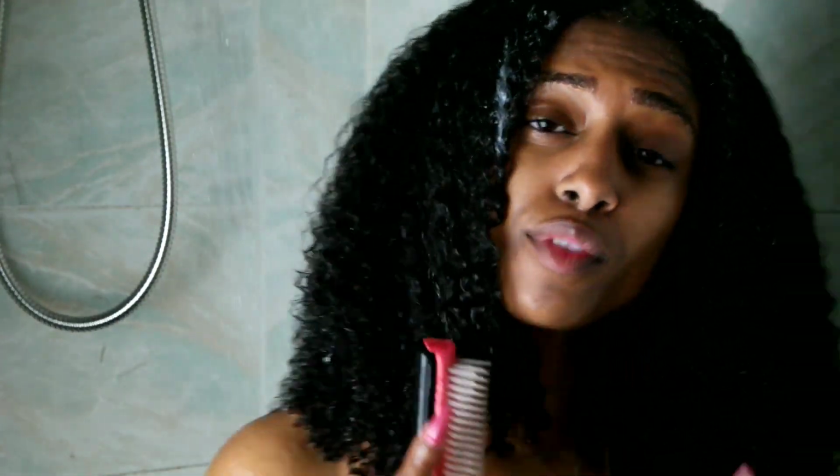Also, it's great if you're going to do a wash and go because it clumps your hair together, and it also defines and everything. So I'm just going to be using my diamond brush to do all of that, and as you can see, it just glides through. A little resistance because the product isn't as slippery as I thought it would be, but it does the job.